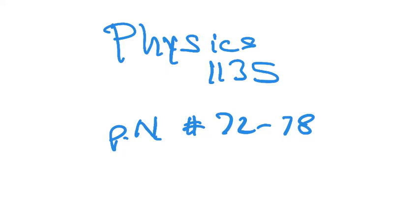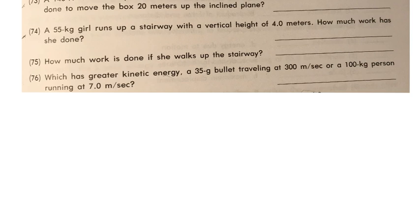Let's look at a few problems on page N of page 1135, particularly problems 72 through 78. All right, we're not going to solve all of these, but I want to just point a couple of things out because some of these are like trick questions.